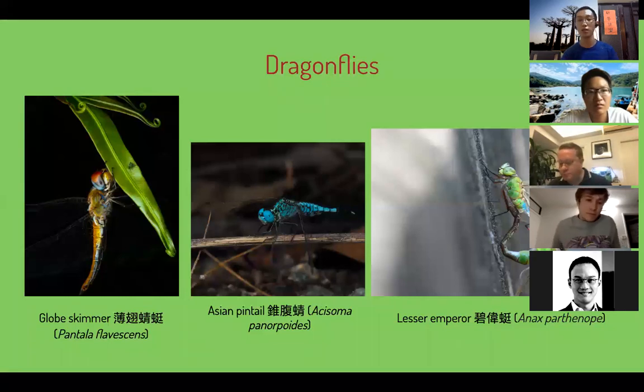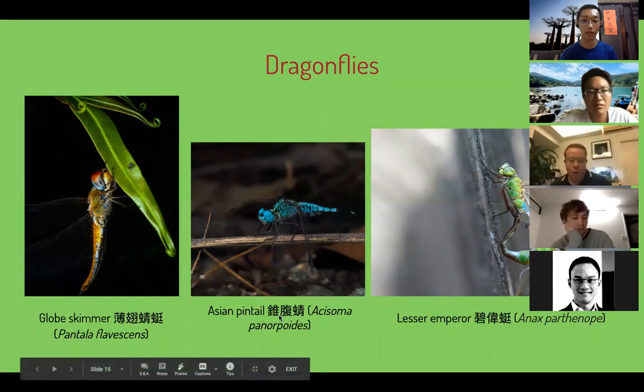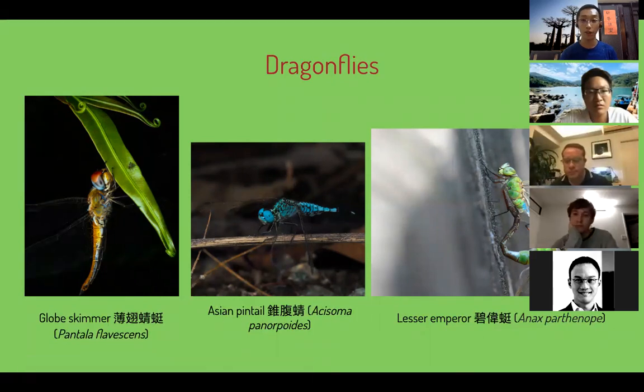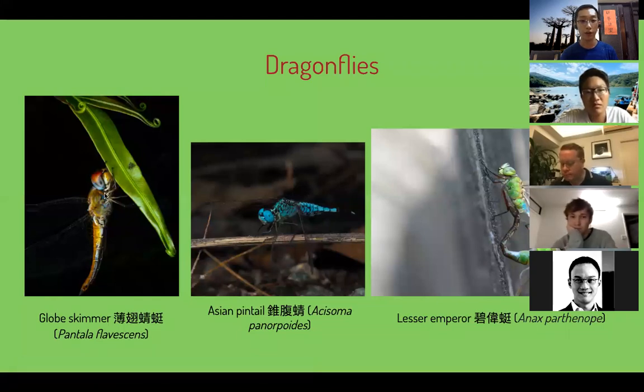And we tend to think that dragonflies usually are that greenish color, but actually there are many different colors. There's a blue dragonfly in Hong Kong, very, very bright blue, called the Asian pintail. There also is the classic green of a lesser emperor, and you have more varied coloration. You see this red, blue, and yellow of the globe skimmer.